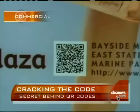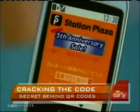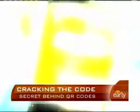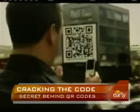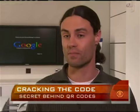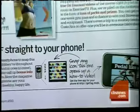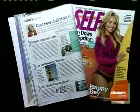QR codes have been used in Japan for years. When scanned by a cell phone, they provide a link to a web page and additional information. In Europe, QR codes can be seen on buildings as well as on products like soda. I think QR codes are getting increasingly popular in the U.S., and you'll see them on more products, more stores. Barcodes that can be scanned with cell phones are now showing up in magazines and in stores.